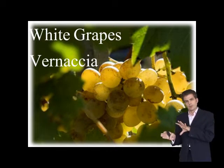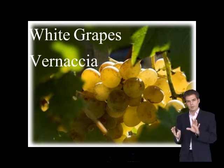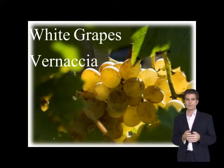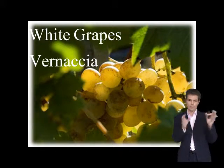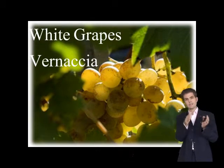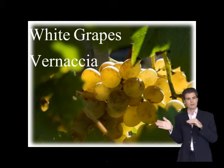Let's shift to the white grapes. The white grape that I would know from this area, from Tuscany, is the Vernaccia grape. The Vernaccia grape comes from San Gimignano, so like Brunello di Montalcino, Brunello from Montalcino, this is Vernaccia di San Gimignano, from San Gimignano.